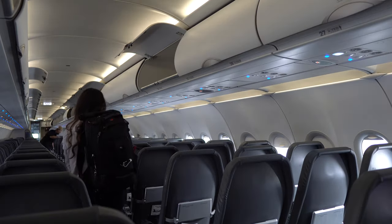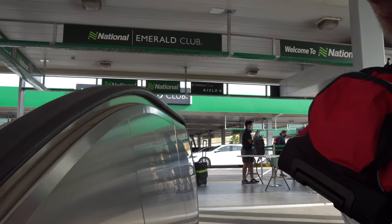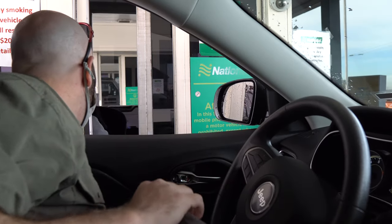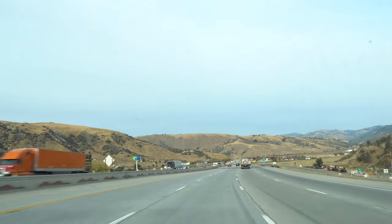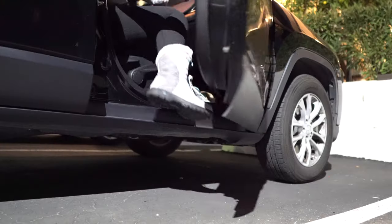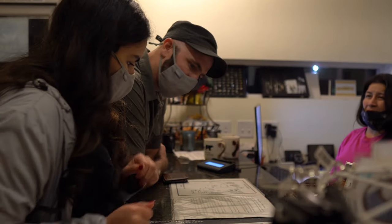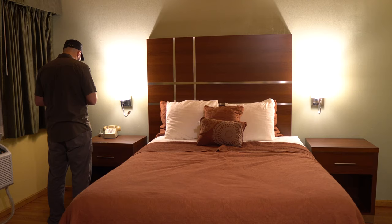We started our journey from LAX Airport, where we picked up a rental car and started driving towards Three Rivers. Three Rivers is a town located less than 6 miles from the entrance of the park, and it took us 3.5 hours to get to Three Rivers from LAX Airport. We spent the night at Western Holiday Lodge Three Rivers because of its proximity to the entrance of the park.